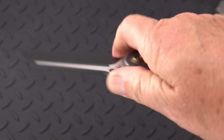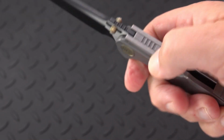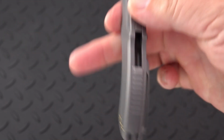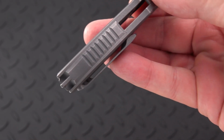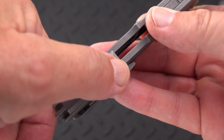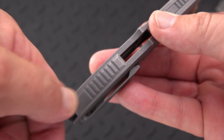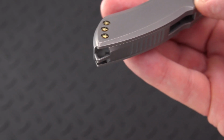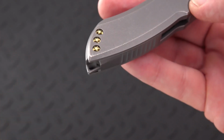Completely usable finger choil. Great jimping on both the handle and the blade. An inset backspacer. Notice the shoulders there, that it's cut in to the handle scales. And a very interesting little lanyard hole there.